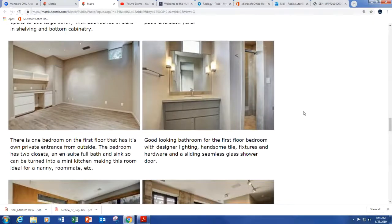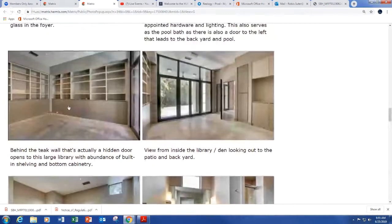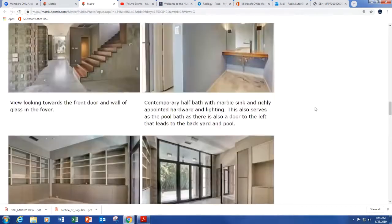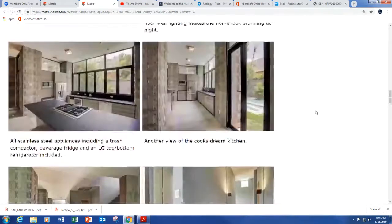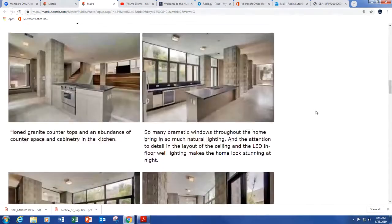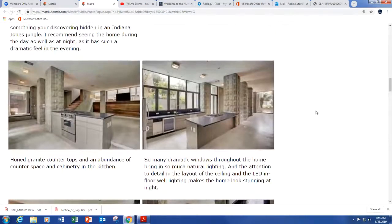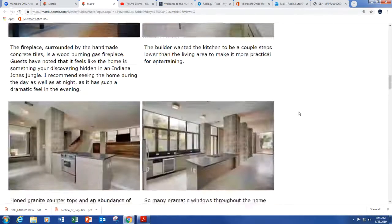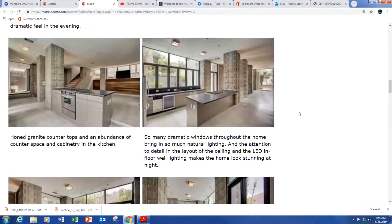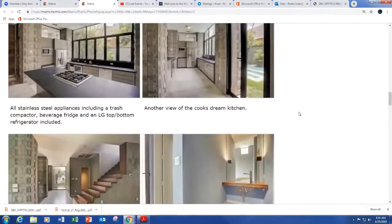That library, if you go up a little bit, I'll show you the door, the library's hidden secret door. Go up a little farther. There you go, so left picture, that door closes, and it's just a wall. In the library. That's cool. I need to hide my library. Everybody should hide their library.